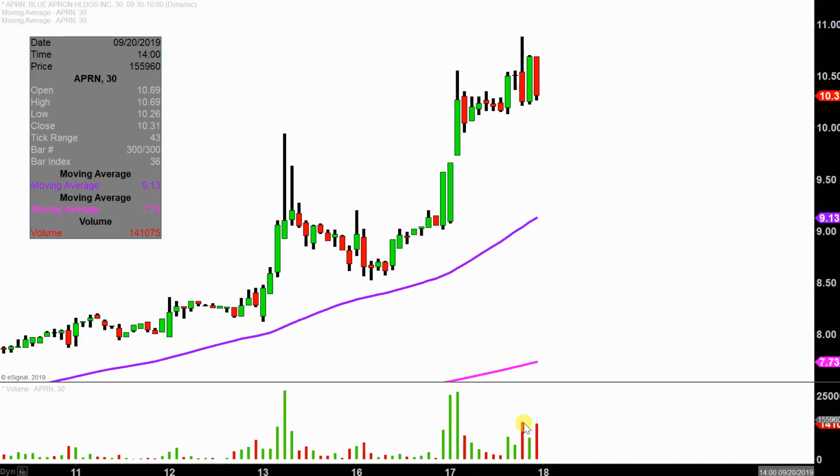Nice movement today, not only from the price action perspective, but you look down there at the volume and well above average volume on the day. So a lot of eyeballs on this one. So let's map out some levels of support, and then we can talk levels of resistance.